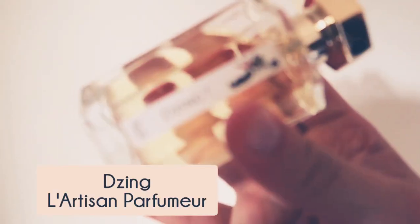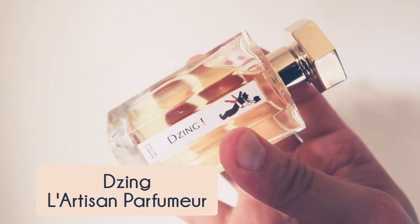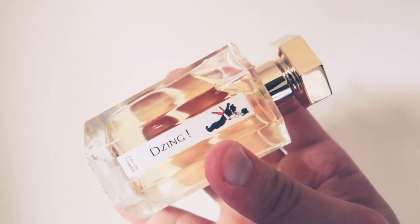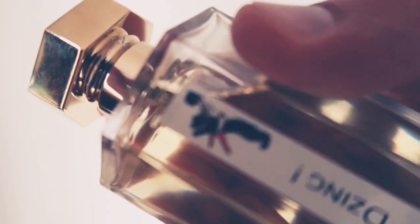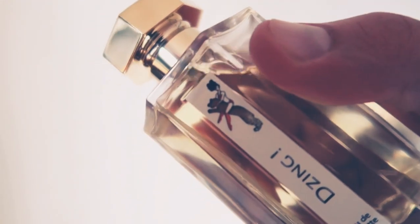My final acquisition so far for 2020 is from L'Artisan Parfumeur, and I was determined to find one in the older labeling, older packaging. You can't see that, it's terrible. It's Zing. Now, I tested this a long time ago, only once, and I remember liking it then. Then recently I got a sample of it, and it's become one of my favorite leather fragrances already.